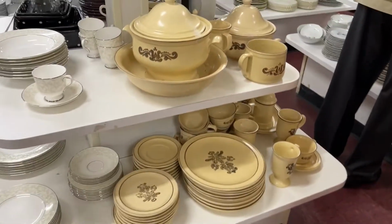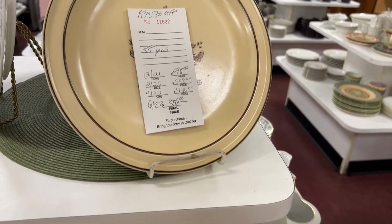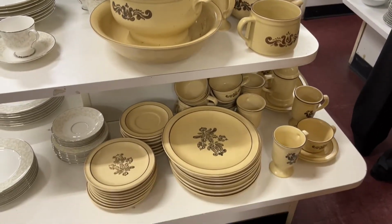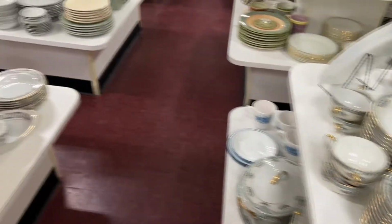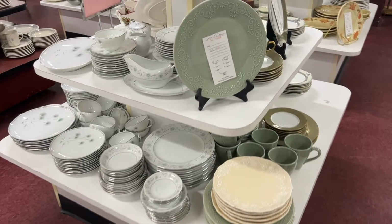Back in the 80s, I think we had a few of these pieces from Pfaltzgraff, but it's marked down 75% off $356. At $89, it's still ugly. There were so many china sets down here. It was like being in Macy's cellar.